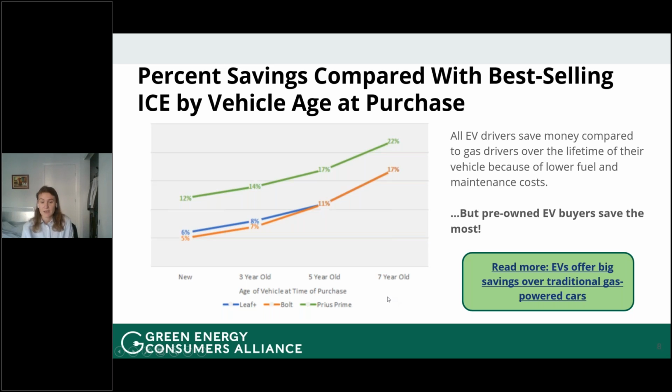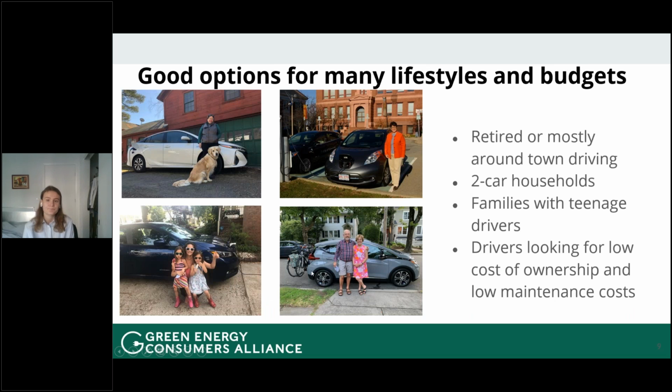So this is a unique benefit and something to keep in mind, especially if you want to go electric and you're not sure whether you want to go new or pre-owned. This is a pretty good case to go pre-owned if you're really thinking about that budget. And you can read the full report on the Consumer Reports website, which will be shared with you after the webinar.